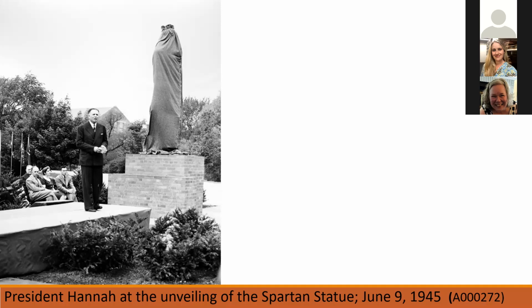And please note, a lot of the stats that I found for this, there are so many different stats of how tall he was and how much he weighed. These stats came from the 2005 new Spartan Statue dedication program. So it's a rough estimate. I could not find a consensus for the weight and the height. And you can see he's all covered up before the unveiling with John Hanna next to him.